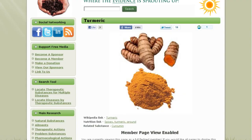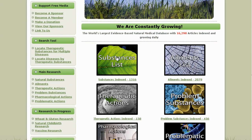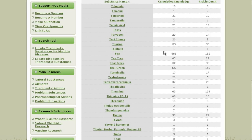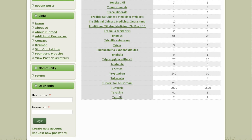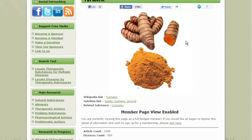We're going to show you how to navigate here first. So on the front page, you want to go to the substance index. You click that. It's an A to Z index. You go to T for turmeric, and you scroll down to U, and there it is. It's one of 1,300 substances we've indexed. And as you can see, it's been shared 1,991 times, so other people apparently find this compelling.